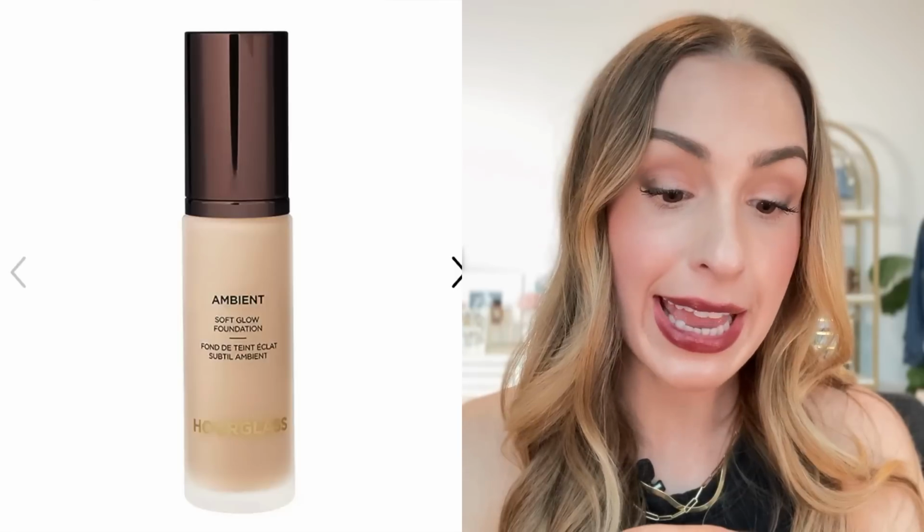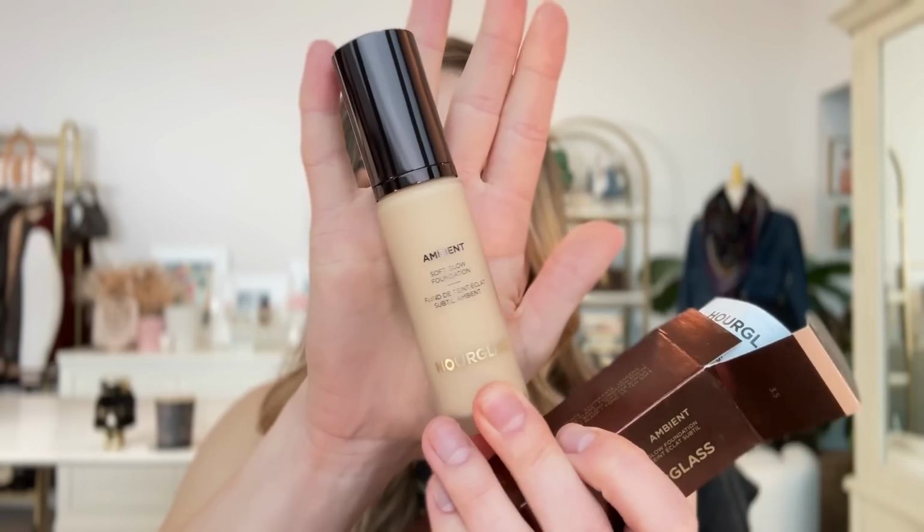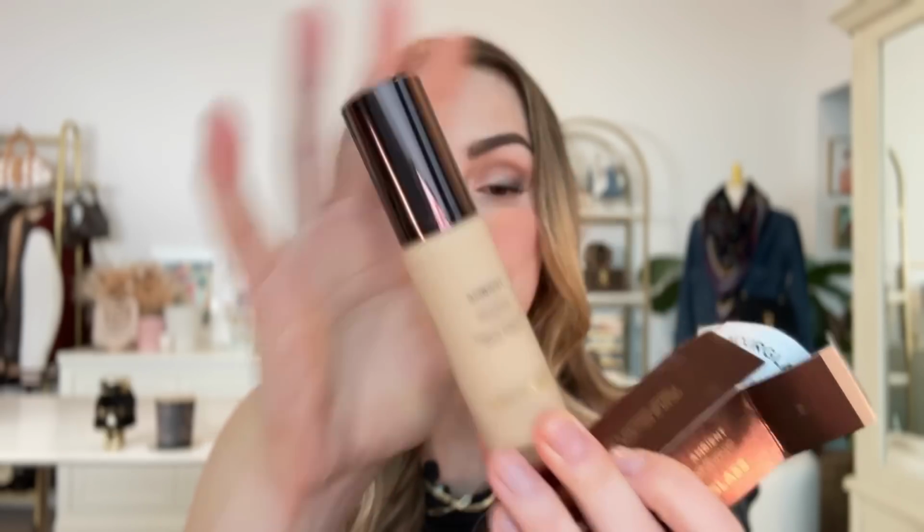All right, so first off, I have here the Hourglass Ambient Soft Glow Foundation. I didn't even know this existed. When did this come out? Is this good? Is this getting discontinued? Here's what it looks like. It's a soft glow foundation. I don't even really know what this is supposed to be like, if it's matte, if it's demi matte, but it sounded like it was glowy, and that is definitely up my alley. I got it in shade 3.5. We'll see if that is an actual match.